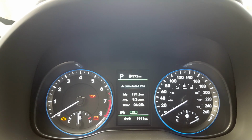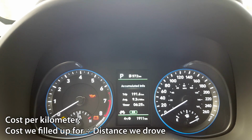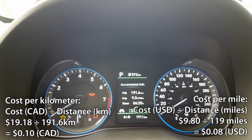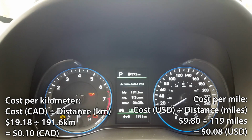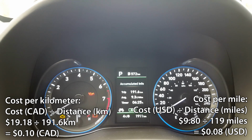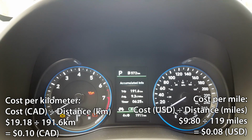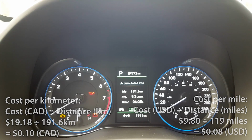What we're going to do now is we'll calculate our cost per kilometer. And how we're going to do that is we'll take the $19.18 that we filled up for and divide it by the 191.6 kilometers that we drove. So $19.18 divided by 191.6 kilometers gives us 10 cents per kilometer. That means every kilometer in the Kona costs us 10 cents Canadian.